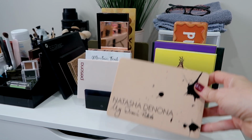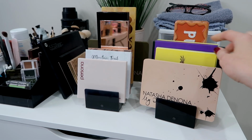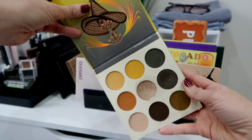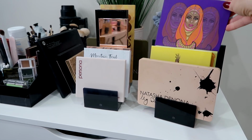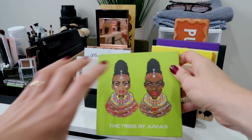First off, my Natasha Denona My Dream palette. This is new to me. I'm still enjoying this, so I want to continue to use it. I also have my Juvia's Place Nomad palette, which I know you guys have all seen. So I've got my Avocado Toast palette from BH Cosmetics. That's the Heron 2 from Juvia's Place. I've got my Tribe palette also from Juvia's Place.